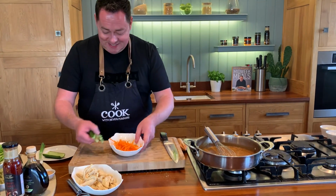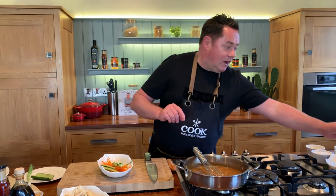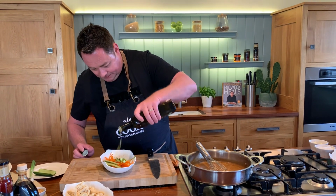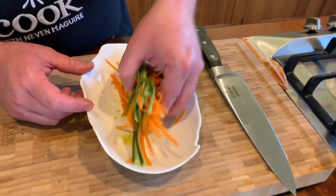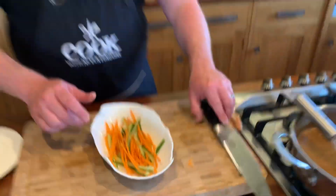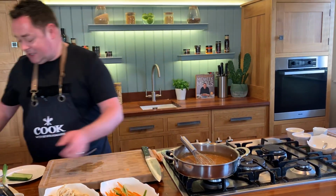So we're just going to mix this all through here. So that's our carrot, our lovely lime zest, a little bit of oil, and then a touch of salt into this. So you're kind of mixing this at the last minute. So your satay sauce can be made ahead. So if you just literally coat that. It's so simple, so nice, so crunchy. And I suppose the whole idea behind the cucumber is to give lovely freshness.